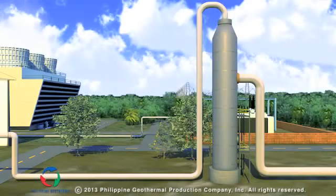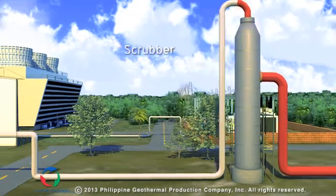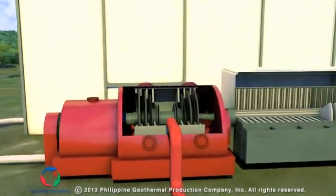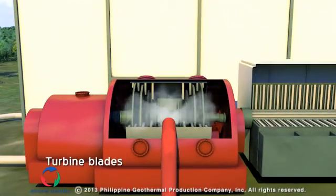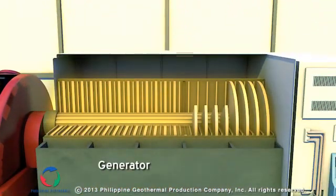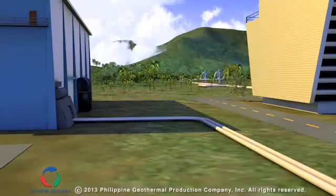The steam passes through a final cleaning process to remove condensed water and traces of other impurities in what is called a scrubber. The processed steam is now delivered to the power plant. The pressure and heat energy in the steam are used to spin the turbine blades. The turbines turn a shaft connected to an electrical generator. An electrical current is created when magnets rotate within the generator.